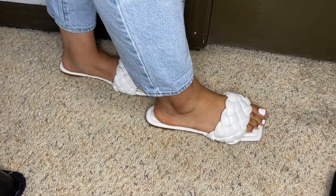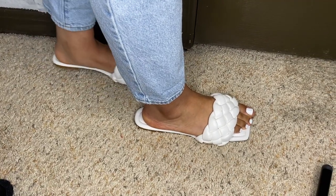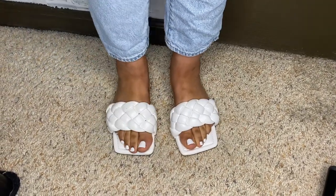I feel like cute sandals are cute on vacation because I know you don't want to wear gym shoes, and I know you ain't wearing heels doing daily activities, but you want your sandals. You want your shoes to go with your outfit. So I think having a cute pair of sandals is essential. And these are cute.